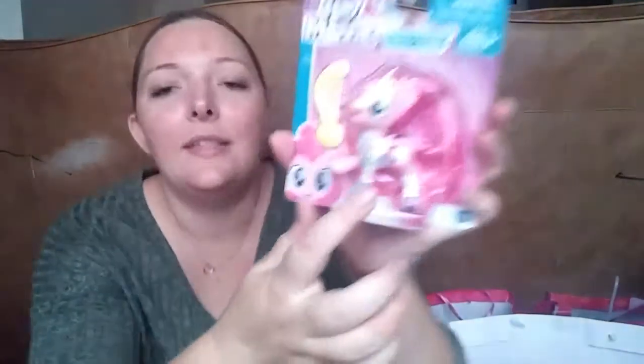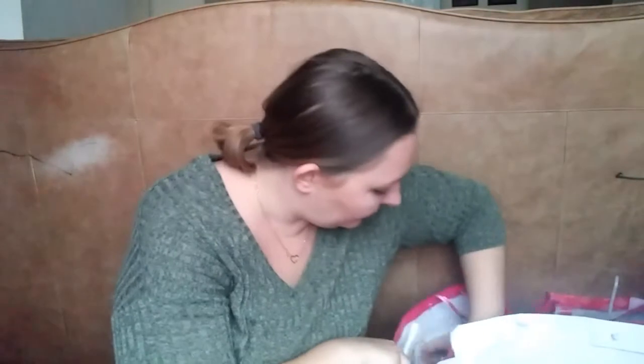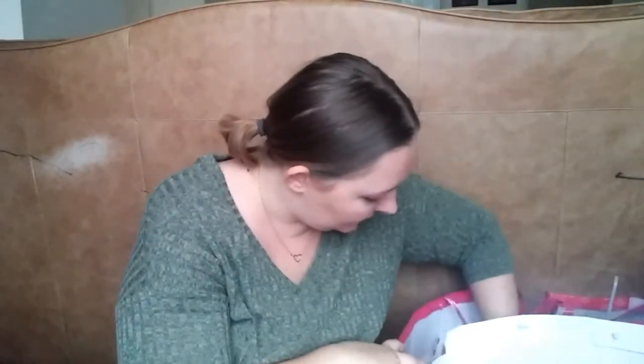Here's another pony. This one has that painting on it, like I said before. This one's Pinkie Pie. This one is the same, and it is Rainbow Dash, and it has the painting on it, and it comes with a little brush for the hair. Some leggings. Oh, this was super cute. The sweater for the holidays. Pretty sure this is from Target. Yeah, it's the Cat and Jack brand. So that is another super cute sweater she got.